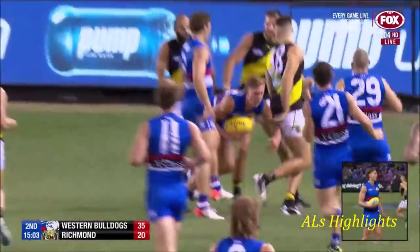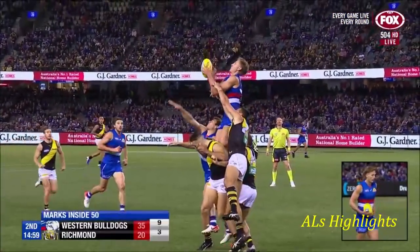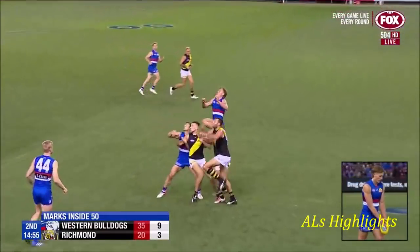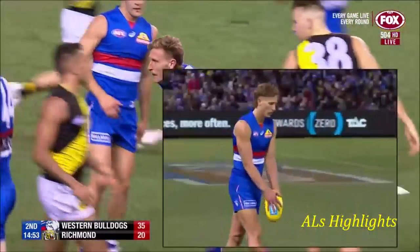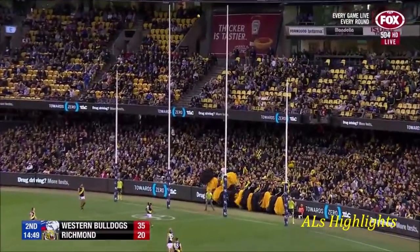Richo, how much are you loving this? Mate, that is his 3rd contested mark. He is in the zone now. You just have to put it anywhere near him. We know he can do this. He took some big contested marks a few weeks ago and lit up the MCG. For his 3rd and a quarter, right through the middle.